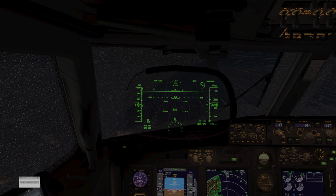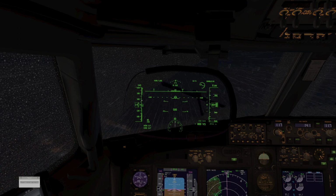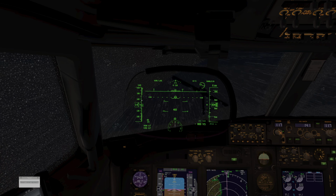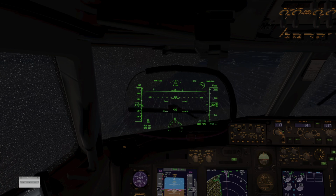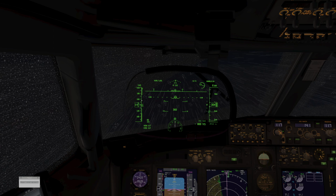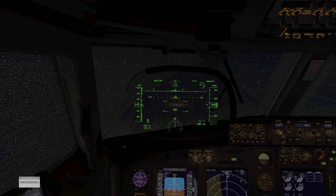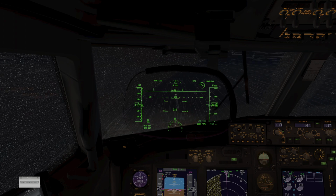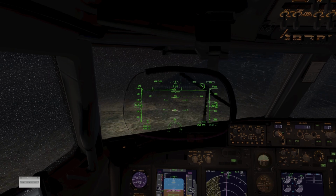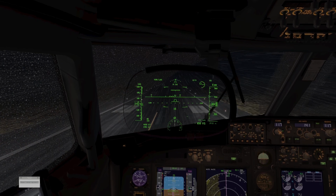Approaching 12. 500, cleared to land runway 12. 400. 300. Approaching decision height. Runway in sight. 200. Minimum. 100. 60, 50, 40, 30, 20.